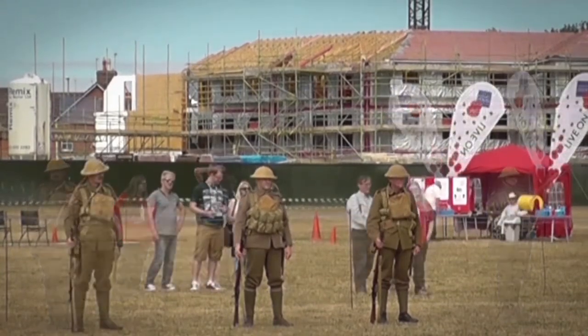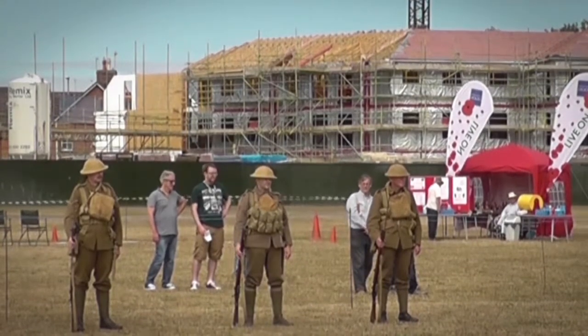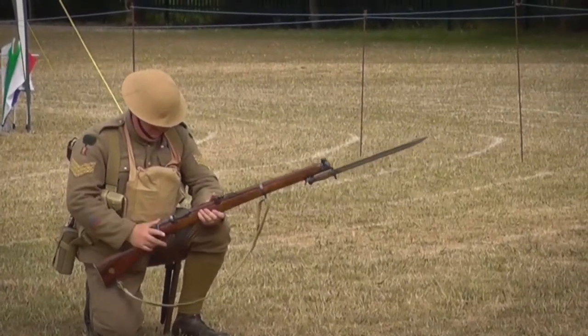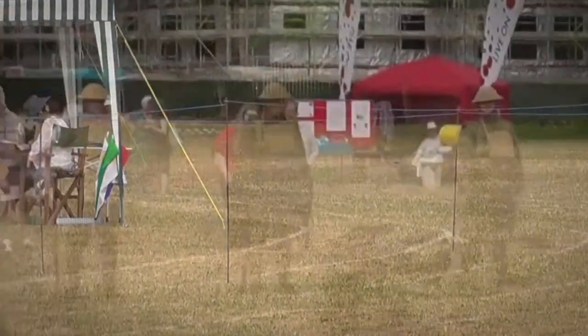Target 400! Watch and shoot! Watch and shoot! Now the beauty of the Enfield, compared to the German rifle, the Mauser, is we have a 10-round box magazine. There's a 5-round magazine.